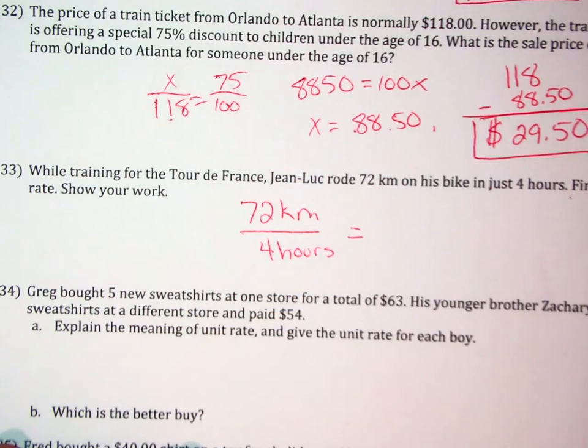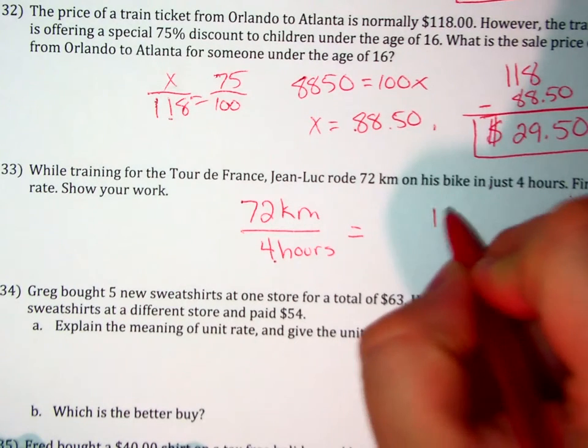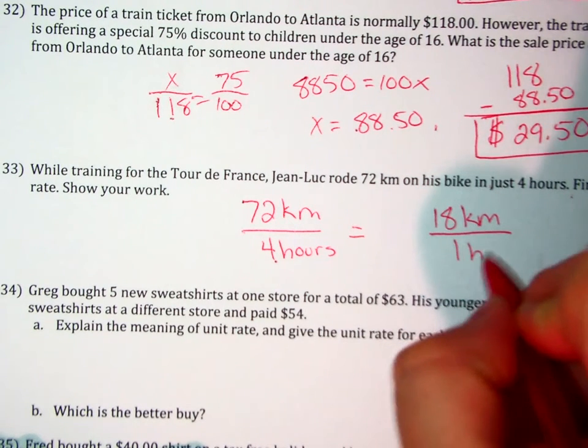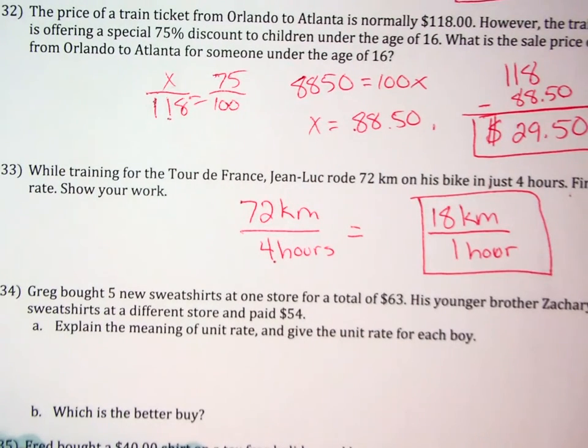Now remember, unit rate implies that I have a 1 in my denominator. I do not yet have a 1 in my denominator, but if I divide 72 by 4, I get 18 kilometers per 1 hour. That would be my equivalent unit rate.